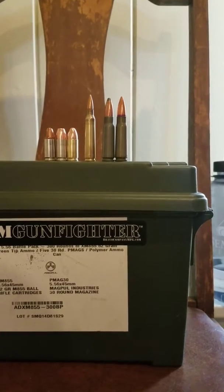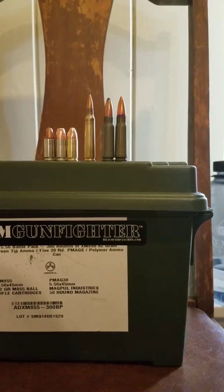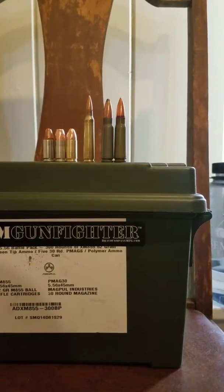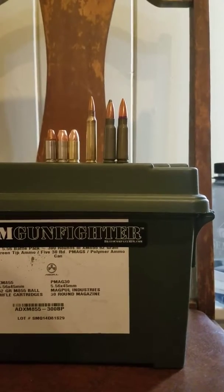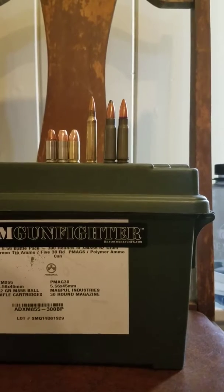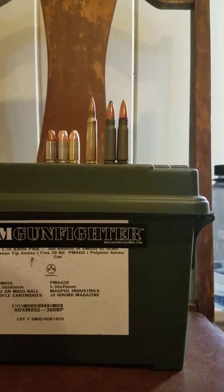The first AK round you see, the 7.62x39, is a 124 grain full metal jacket boat tail round from Golden Tiger. I swear by these rounds. Not only are they very, very reasonably priced at 500 round cases or half cases or 1,000 round cases, SG Ammo, that's who I'd go through to get this round. They're good people over there, and I just really like this round.